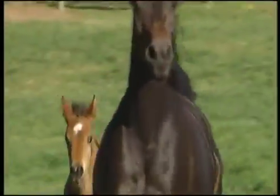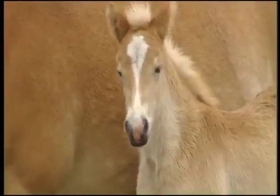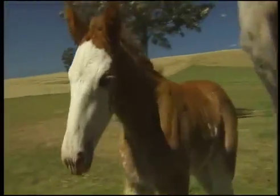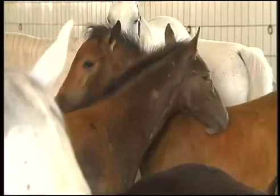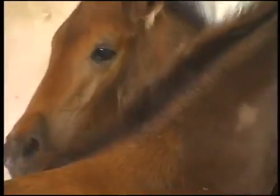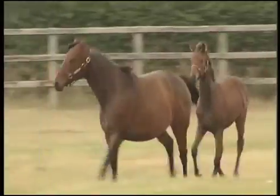Ahead, we'll look at the amazing range of horse breeds, from the mighty Arabians and Haflingers to the enormous Clydesdales and tiny miniature ponies. We'll check out all their classic signs and signals and watch them grow into feisty weanlings.